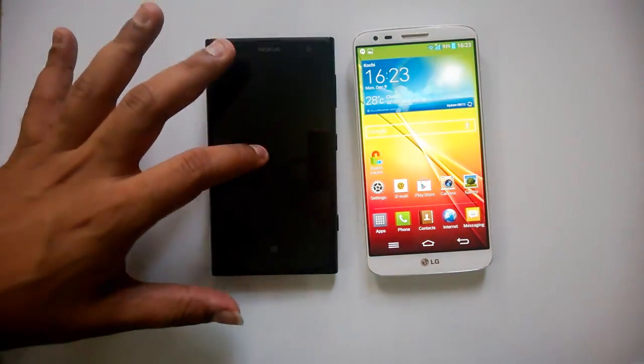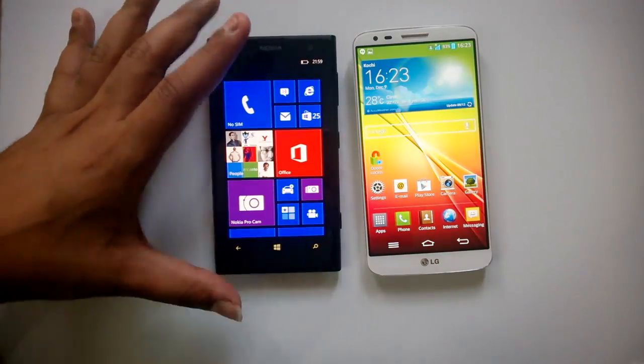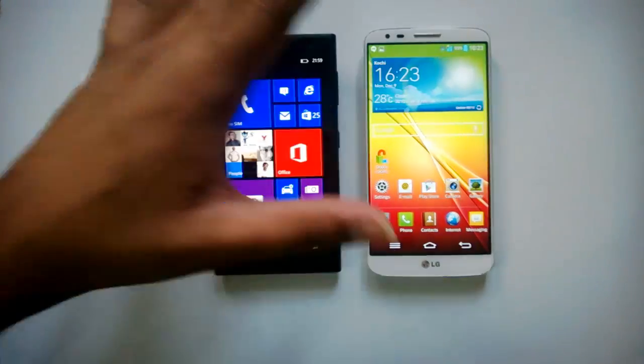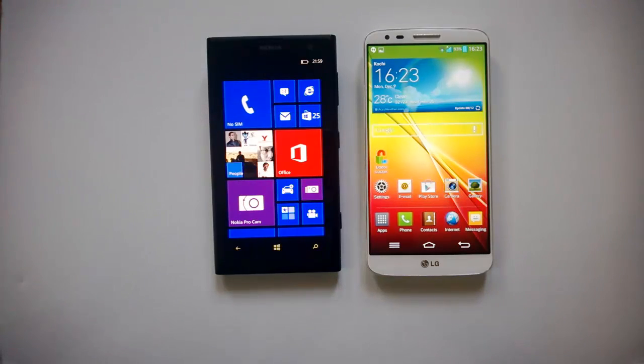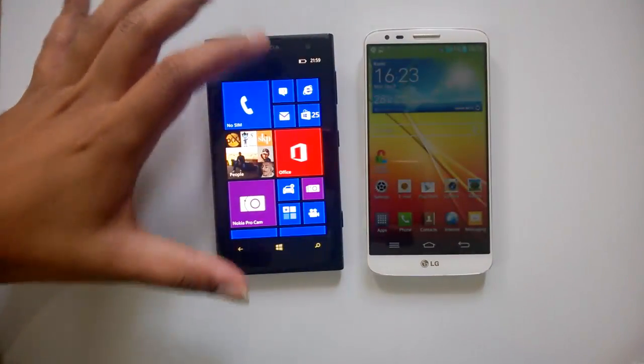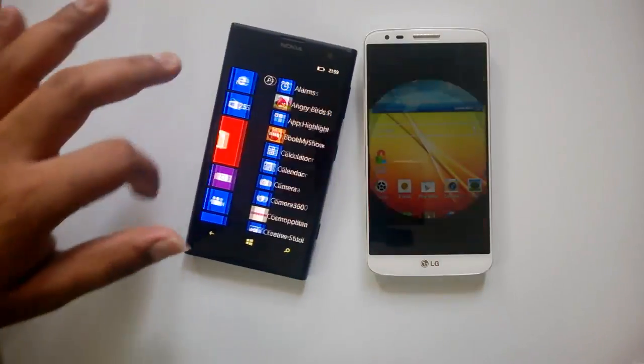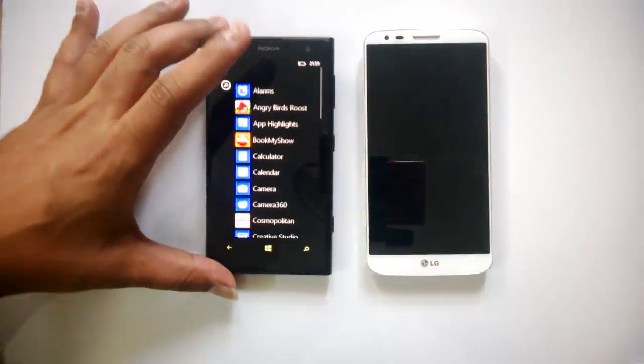Now the next aspect is the performance. The Lumia 1020 comes with 2 GB RAM, and it's powered by a 1.5 GHz dual core Snapdragon processor. Windows phones have never had an issue with performance. It's optimized for 512 MB RAM. There are no performance issues with the Lumia 1020. It's really fast.